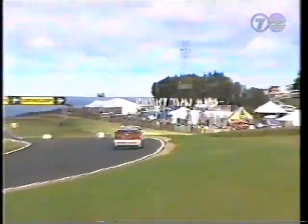12 laps completed as they come across the line. This will be the last one. Can Perkins hold him out, or will Seaton have a big lunge? A bit more exit speed as they come onto the pit straight for the final time. Right up behind the Castrol Commodore, pulls out alongside, but Perkins will hold him. Fabulous race. Fantastic. Oh, Larry Perkins is the winner, holding Glenn Seaton to the line by a half car length.